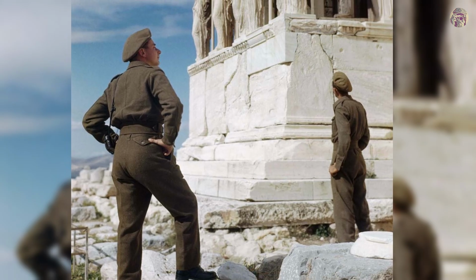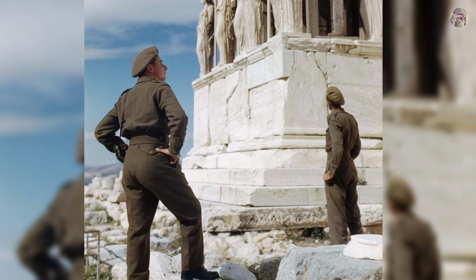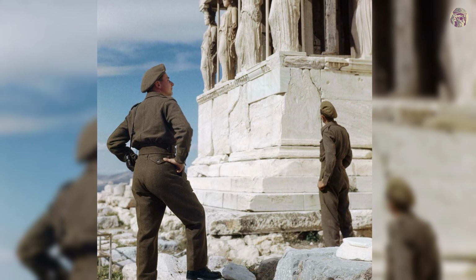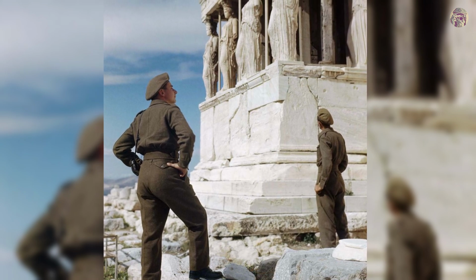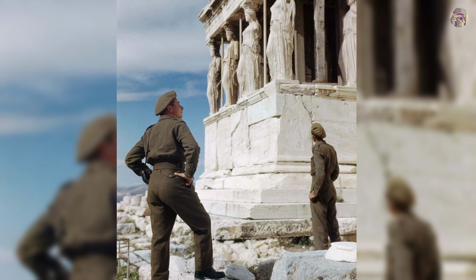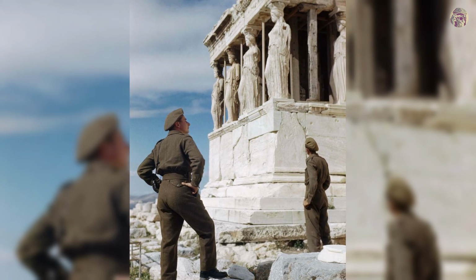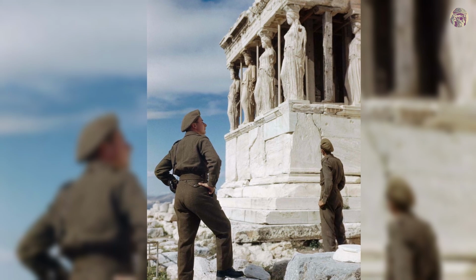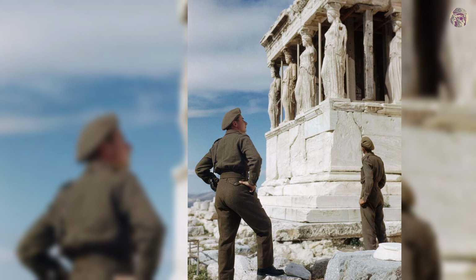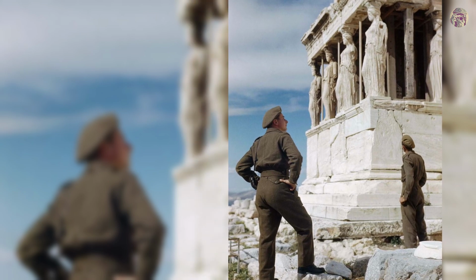British soldiers admire the caryatids on the Acropolis while sightseeing in Athens. The caryatids are iconic sculptural columns in the Erechtheion, a temple on the Acropolis, which date back to the 5th century BC. They are celebrated for their elegance and historical significance, representing the classical art and architecture of ancient Greece. The presence of British soldiers in Athens in 1944 would likely be related to the broader Allied efforts in the region, including the liberation of Greece from Axis forces.